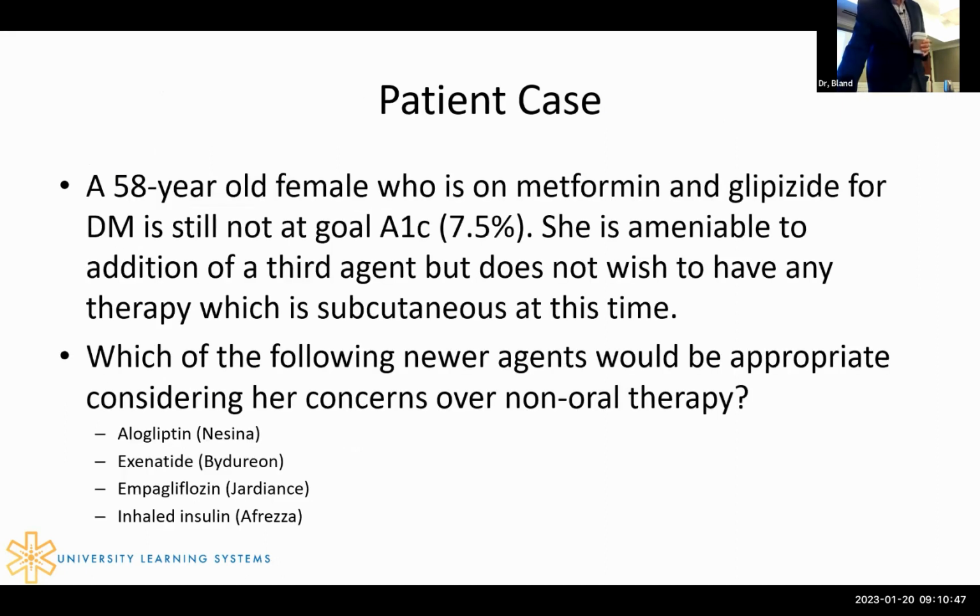Okay. All right. Let's go to a case. 58-year-old female. She's on metformin, glipizide. A1C still not at goal. She's amenable to another therapy, but does not want any subcutaneous therapy at this time. Okay. Which of the following newer agents would you want to do? Alogliptin, exenatide, Jardiance, or Afrezza insulin? What do y'all think? I mean, in an ideal world, what are you going to do? Probably Jardiance, right? But let's say she ain't going to afford that either, right? That's when we come in.